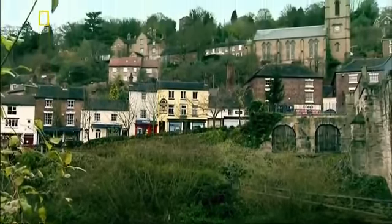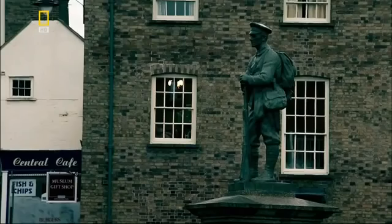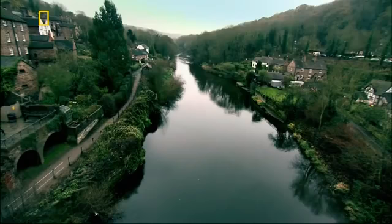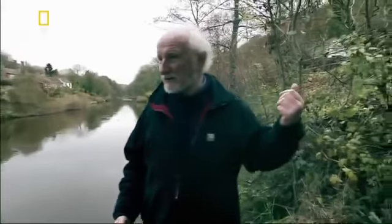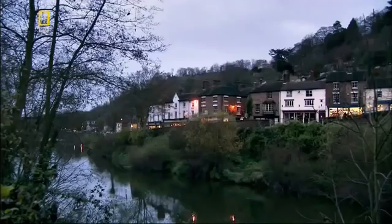In 1779, the Industrial Revolution is in the midst of transforming England. But here in rural Shropshire, the physical barrier of this river halts its progress. It's hard to believe, but this quiet river valley was once the very heartland of industrial Britain. The trouble is that the industrialists were over here, and a lot of their raw material was over there, in between the deep, fast-flowing River Severn.